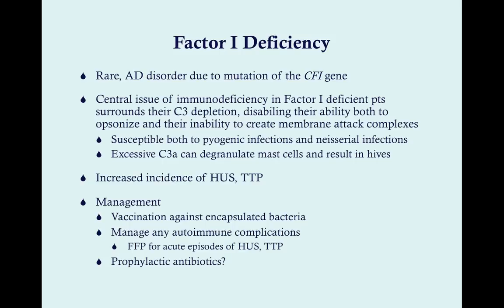I talked about this when I went over, ad nauseum, our complement pathway back in the early complement section. But factor I is a serine protease which is responsible for cleaving C3b into iC3b, an inactive C3b, which we already kind of talked about. And it also inhibits the C3 convertase activity of C3b. So by doing that, it really serves as a check on our complement cascade pathway. If you lose that, then what are you going to have? You're going to have a deficiency of iC3b, and you are also going to have unchecked conversion of C3 convertase, converting C3 into C3b.